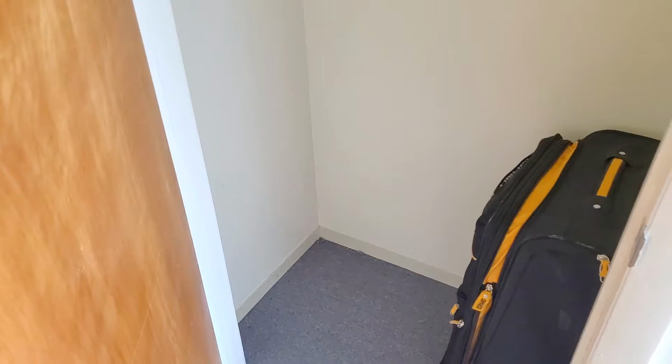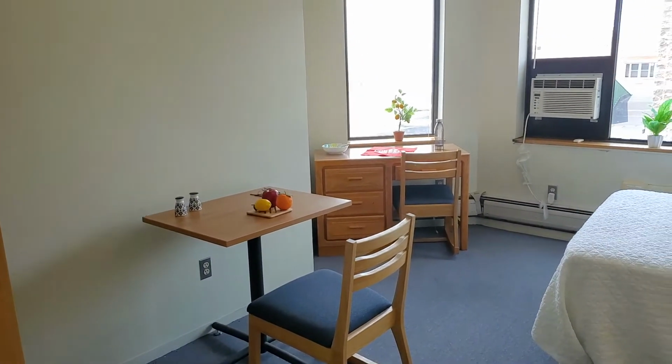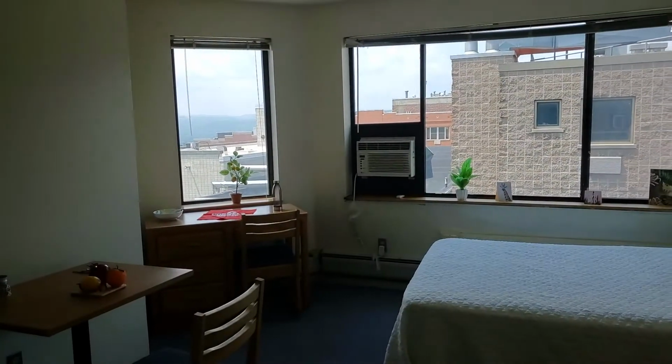We'll take a quick peek in the closet. So this closet is through the kitchen here, and then we'll come around into the main part of the apartment. So we're on the top floor here. This is definitely one of the best views that we have from any studio apartment in Collegetown Court.